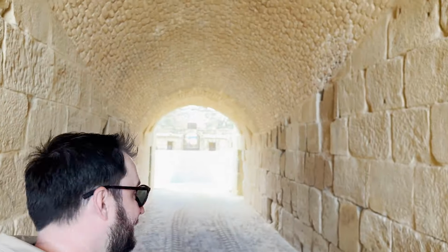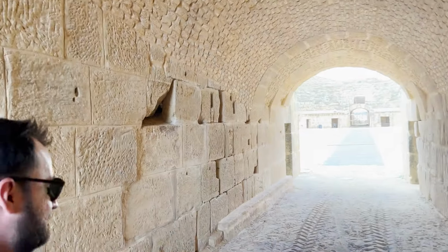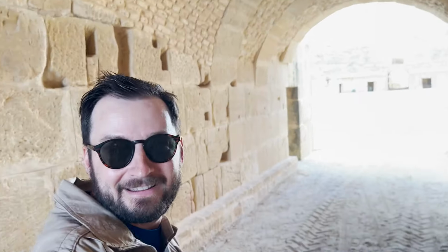Imagine a gladiator entering through this archway. The roaring crowds, the fear, the adrenaline.